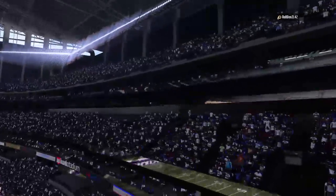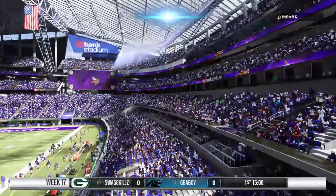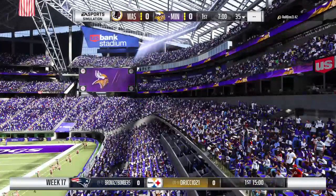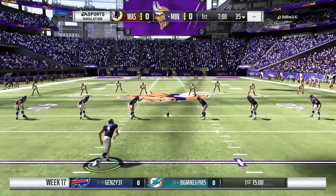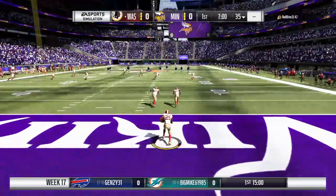And we find ourselves at the stadium that played host to Super Bowl 52, the wondrous U.S. Bank Stadium in Minneapolis. Nothing like the fanfare of introductions to an NFL game, and that was in evidence a moment ago. Fireworks, pyrotechnics, you name it. This crowd is ready as their guys get set to match up between the Washington Redskins and the Minnesota Vikings.